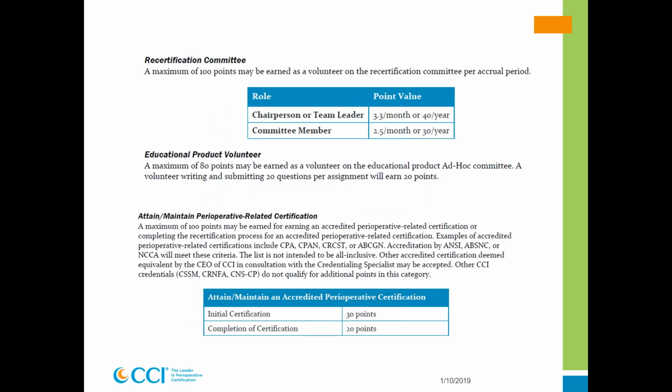Recertification Committee, I'm in charge of this committee, and this is where we came up with a bunch more categories and points activities. So this is a continual rolling out of new activities. So keep an eye on our bookstore. Again, they're free.